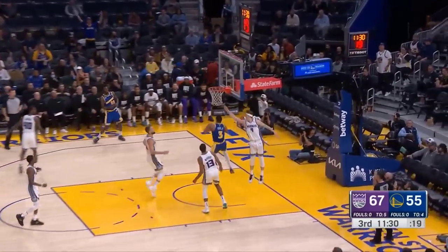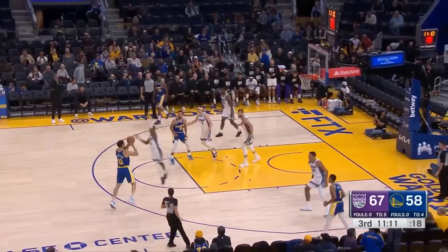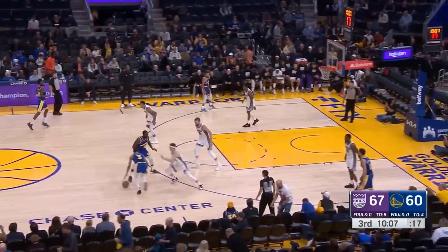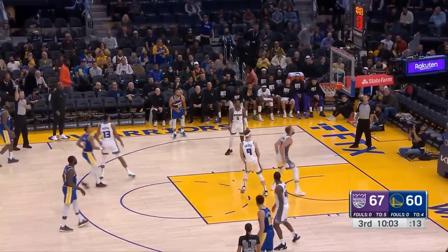Jordan Poole starting the second half. He did not score in the first half. Setting up Wiggins. They thought about that three. Reload two, and he got it. Wiggins defensively. Get Jordan Poole unlocked to help out Curry. Poole's first.